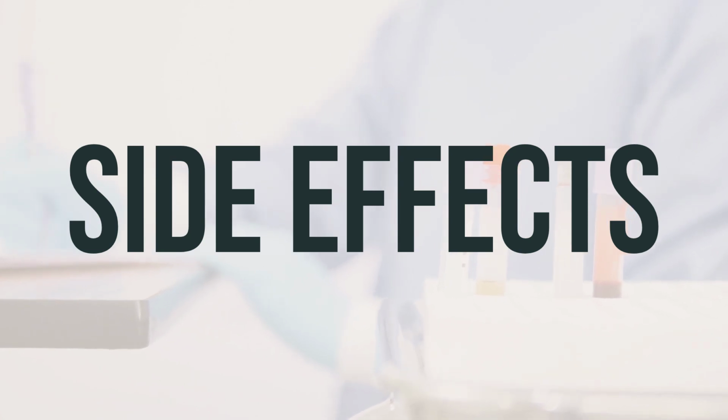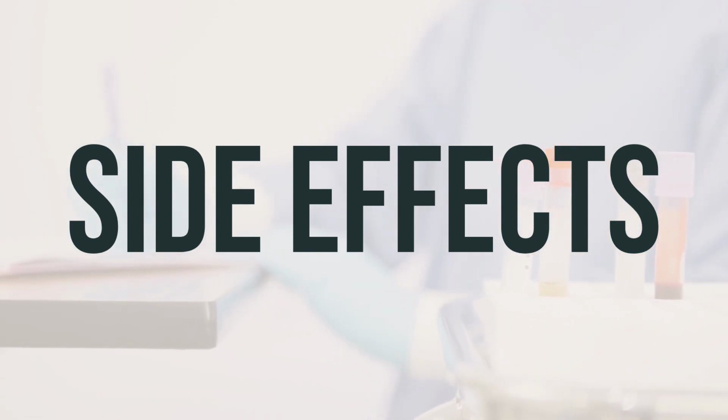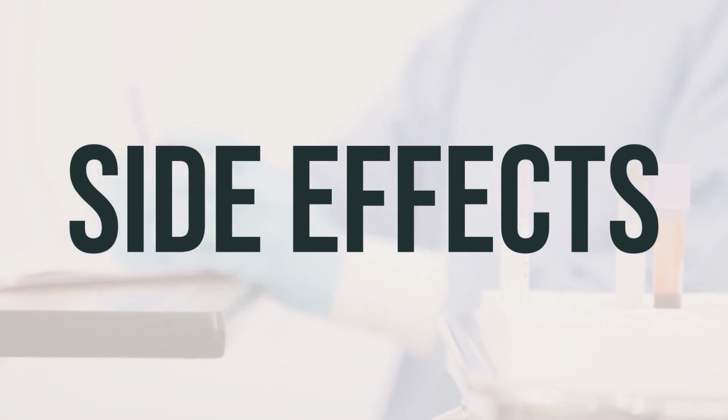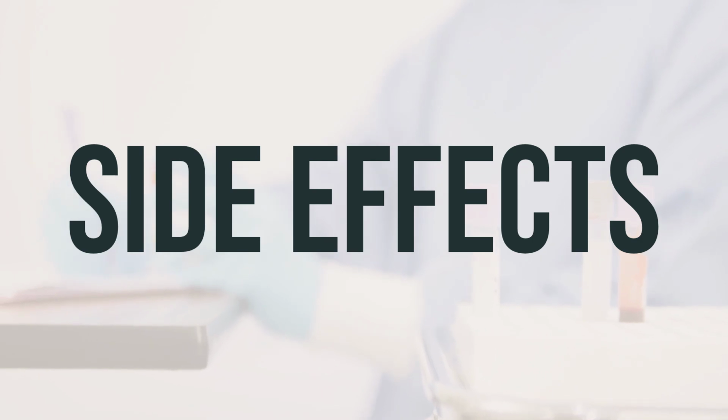Some common side effects of Drospirenone-Ethinyl Estradiol tablet contraceptives include nausea, vomiting, headache, bloating, breast tenderness, swelling of the ankles/feet, or weight change. You may also experience vaginal bleeding between periods or missed/irregular periods, especially during the first few months of use. If any of these effects persist or worsen, it's important to notify your doctor promptly.